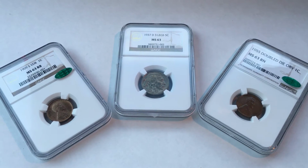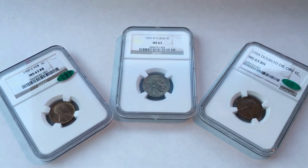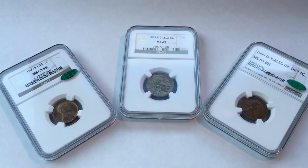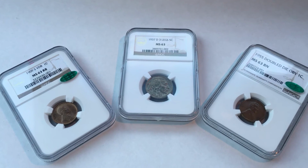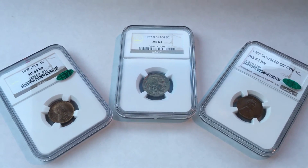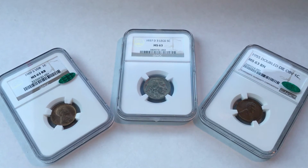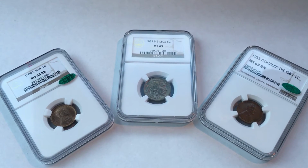I mean, if you go into 100 coin stores in America, you probably will not find one of these coins, at least not in this condition. And you definitely won't find all 3 of them together. The internet kind of opened up the market on these coins a little bit more. So they are out there, but they can be tough to find and expensive in some situations.